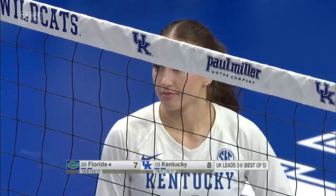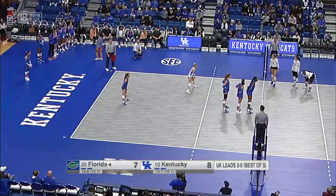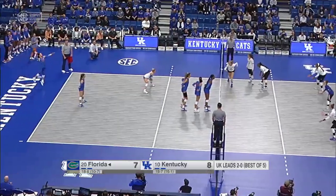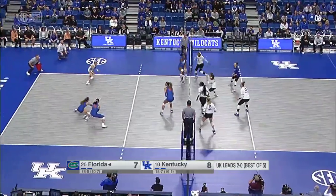And this is right now a crucial part in this match if you're Florida. It seems like right now they need to find a way to get somewhat of a lead, whether it's even a point or two, just to put some pressure on Kentucky.